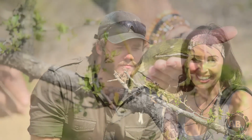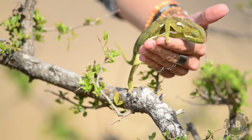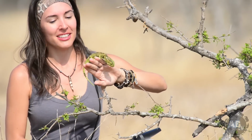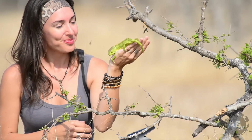So I'm with Kevin from Africa on foot, and one of the great things about doing a safari on foot as opposed to just in the vehicle is that you get to see some of the smaller species like this flap-necked chameleon. There are some really fascinating facts about chameleons, and that's probably one of the reasons why I love them so much. They're so unique, and this little character is on the move.